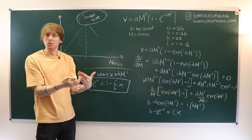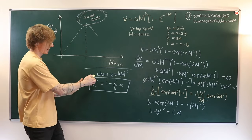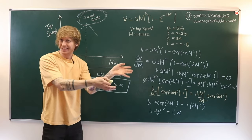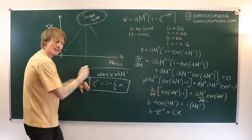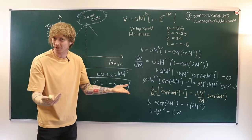So how do you remove something from an exponent? You take logs. But then if I take logs on this side, then I get log of x. So x, instead of being trapped in the exponential, is then trapped in a log. So you can't simply rearrange to get x equals something. It's an implicitly defined function.